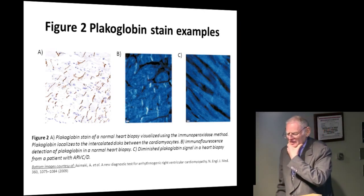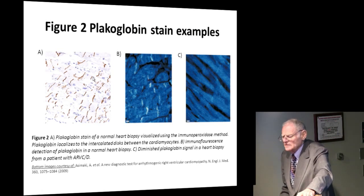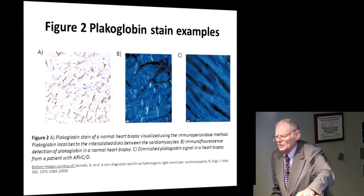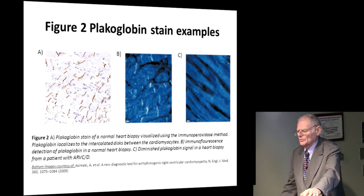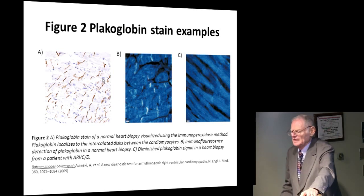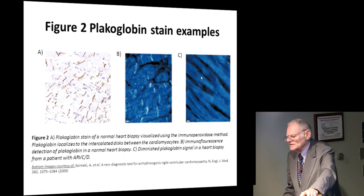Now, one very important observation that was made by Jeffrey Saffitz was the use of plakoglobin staining. He took a group of patients with ARVC and controls with or without heart disease, and they did immunofluorescence staining, and you can see that plakoglobin stains very nicely here between the cells. And then if you look at the patients with ARVC, you can see that there's markedly reduced staining.